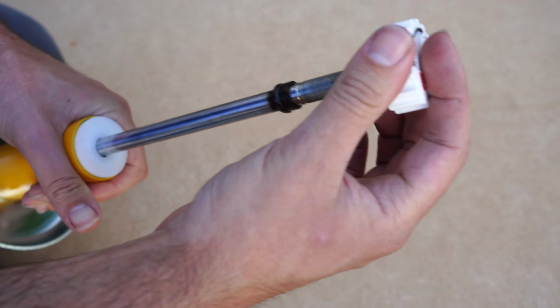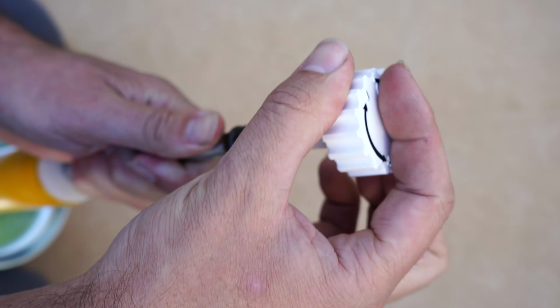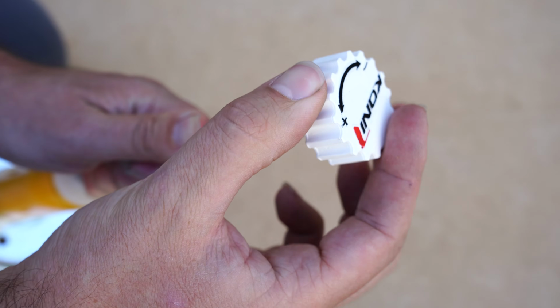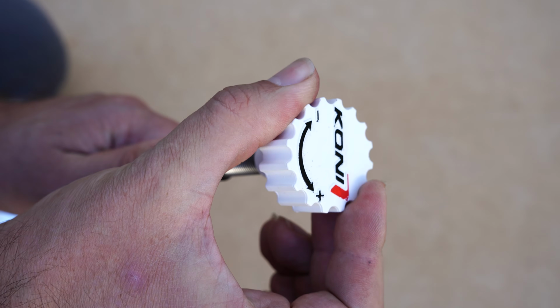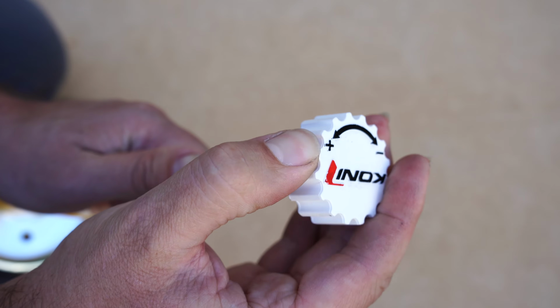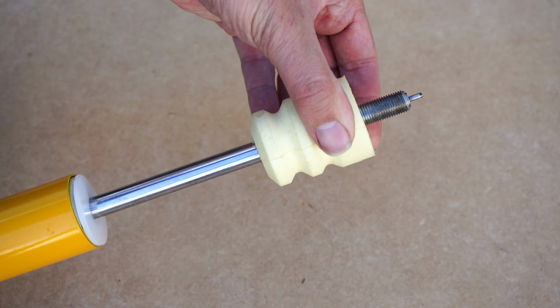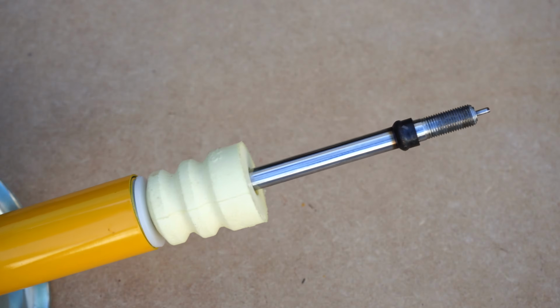And it doesn't hurt to pre-adjust these. Flying Miata suggests 3/4 of a turn from full soft. Just realize that you have to hold onto the shock shaft while you turn this knob because they're separate from each other. Next you can slide on the bump stops, tapered side down.